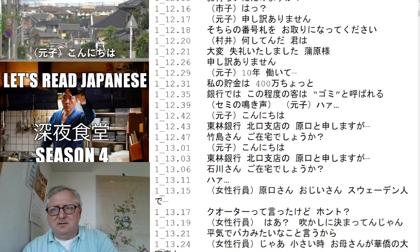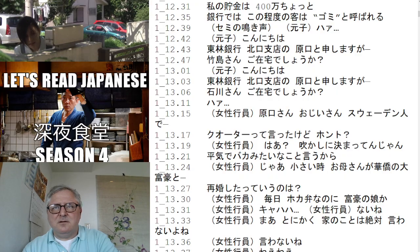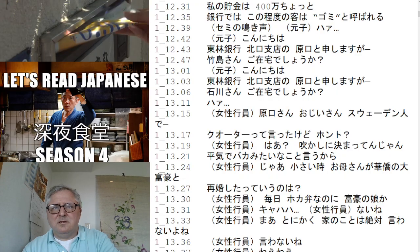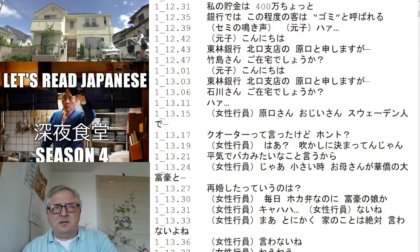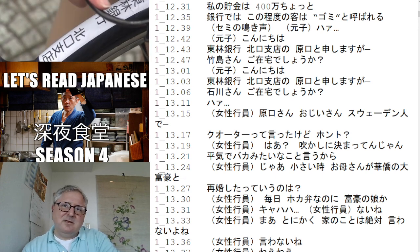こんにちは。東林銀行北口支店の原口と申しますが、竹島さんご在宅でしょうか。 I wouldn't be using my name though, or the fact I'm working there. She's verifying that she's doing the work though. She's definitely doing the work. She's still using, and she's using. Okay, so she's doing this on purpose. Okay, all right.